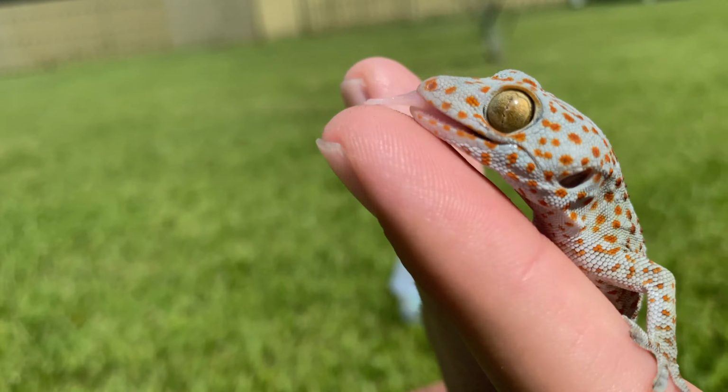Something that you're going to want to add is live plants. Not only do they look beautiful, but they do seem to enjoy just hanging out on them. And it's another thing that will help boost the humidity levels. Tokay geckos are arboreal, so they're going to feel most comfortable when they have a lot of things to climb. So add things like branches, sticks, cork bark, really anything that you think they will climb, just throw it in there.